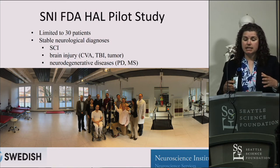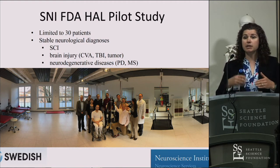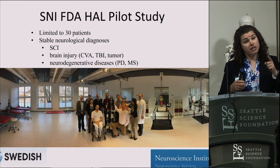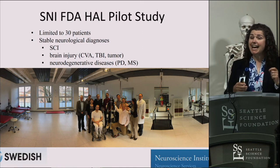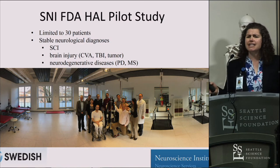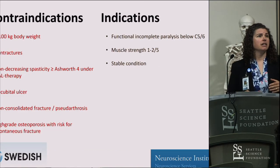So for instance, as Dr. Chapman said, we have eight patients, six have completed, two are in process, and we've already had the very first patient ever to use the HAL whose primary deficits were ataxia, not weakness. So previously it had just been used on weakness. So we had no idea going in what the results might be. So it's been extremely exciting.